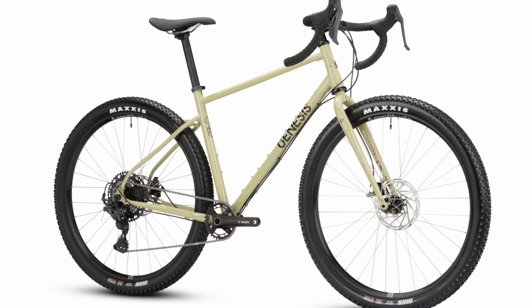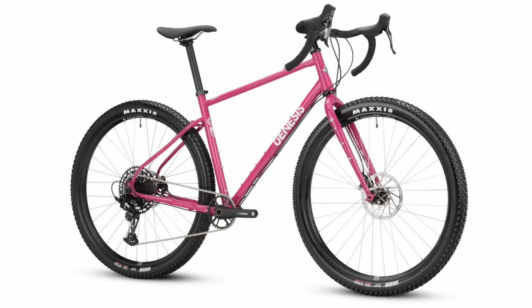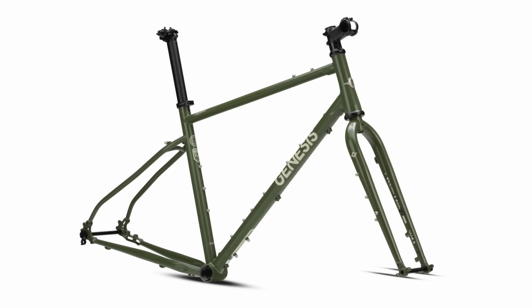The new Vagabond is offered in just two complete builds priced at £1,800 and £2,300, and there's a frame set option as well for £900. So some nice updates to the range. They haven't really done anything radical apart from the drop rear stays on the Croix de Fer. But yeah, I like the look of them, nice to see what they actually ride like.